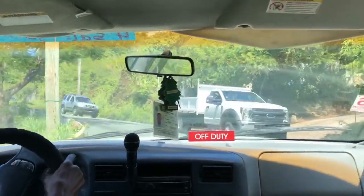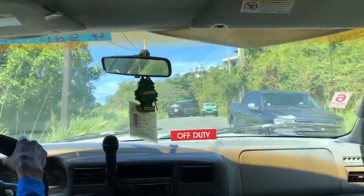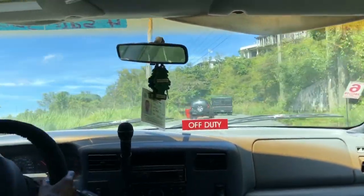People do drive on the left side of the road here, so be ready for that. We hit the corner around the mountain and it freaked me out a little bit, but if you're gonna rent a car, drive on the left side.